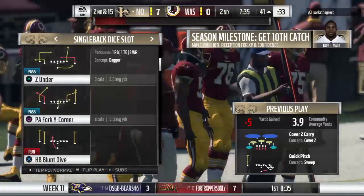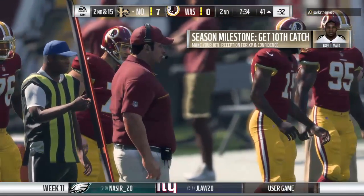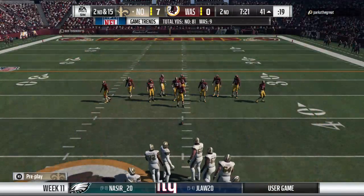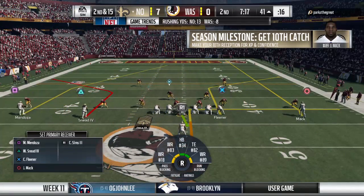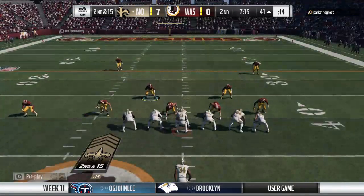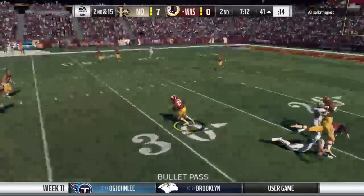The insistence of speed at every position is really seen at the defensive end spot. These guys in the old days were often outside linebackers. They just pushed them forward because they wanted to play fast and get to the quarterback or the running backs quicker than ever before. Back to throw, Stafford.